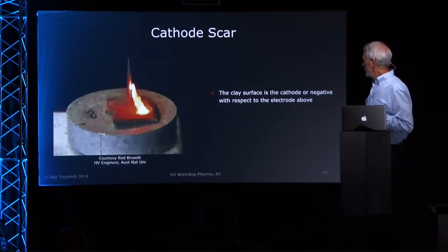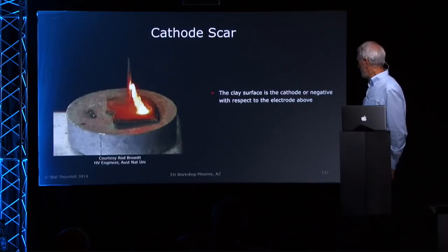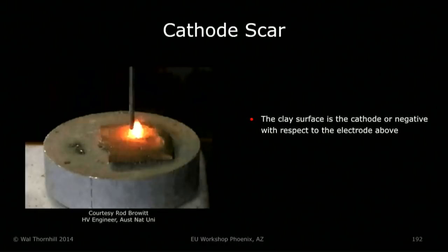Here's a cathode scar, and this is quite different. The clay surface, once again, is the cathode, and this time the electrode above is the positive terminal, so let's see what happens. See how it dances all over the place. This is the kind of scarring that forms crater chains and multiple craters in one spot, or very close together. And crater chains are an enigma because you cannot form them by a body disrupting and then forming a very neat line of craters. There's no way that that will happen.